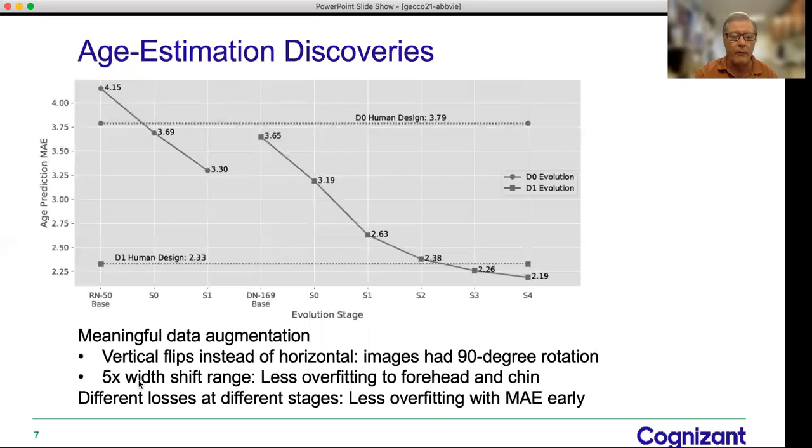Another one was a width shift range. So now we are shifting towards the forehead or the chin, or reducing the range. And it turned out that this was useful because there was less overfitting to aspects that didn't matter that much, like forehead and chin. The treatments were in crow's feet and nasolabial fold and so on. So that's where the age estimation actually mostly is based on. We don't have treatments in this study yet.